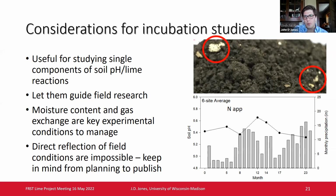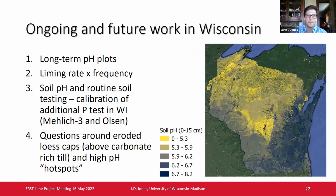And you can even see in the red circles here, on those more coarse particles, those were the particles of limestone that didn't react throughout the incubation. And a direct reflection of field conditions is kind of impossible sometimes, but we keep that in mind when planning the studies and eventually publishing them or getting them to stakeholders who use them. And again, on the bottom right is just fluctuation in pH throughout a 2-year study, and how representing that within an incubation study is also really difficult.